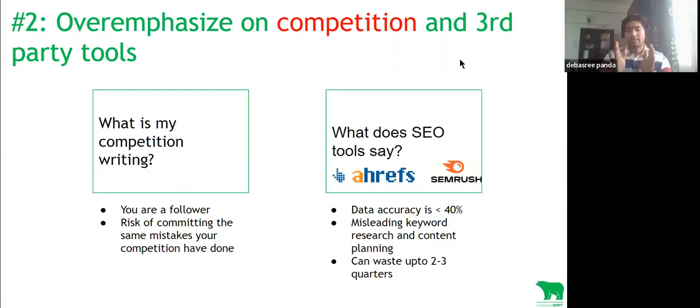Now, looking at proxy data which is inaccurate, or at least half accurate, will just mislead you in your keyword research program, and your content plan can go haywire, and the loss will be tremendous. You can lose up to 2 to 3 quarters writing the wrong content and expecting the wrong results. So that's the second mistake. Now let's look at the third mistake, which is even more interesting.